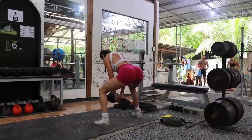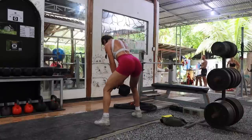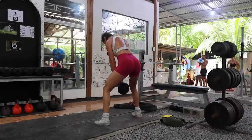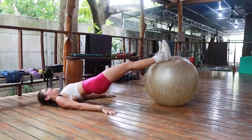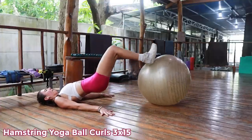But for form, my feet are just past shoulder width apart and my toes are pointed outward. That is the sumo stance that I'm speaking about. And then I just have that dumbbell held down kind of in between my legs. And then, like I said, similar to that back squat, I'm pretending like I'm sitting in a chair. I'm sinking back and down with pushing my hips back and I'm driving up through my heels, which is what's most important here. So then I finished off with some hamstring yoga ball curls.